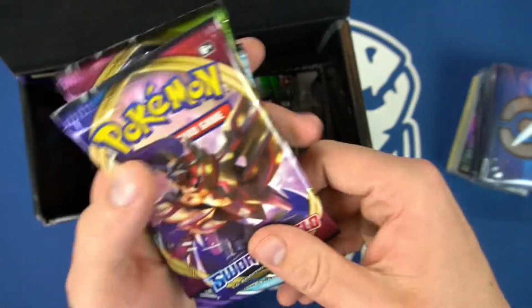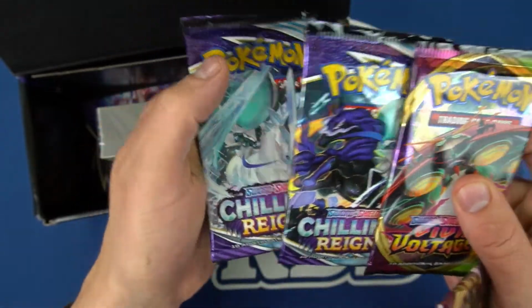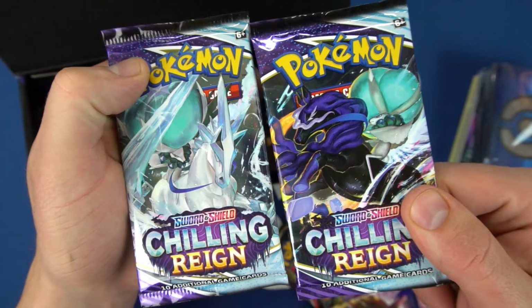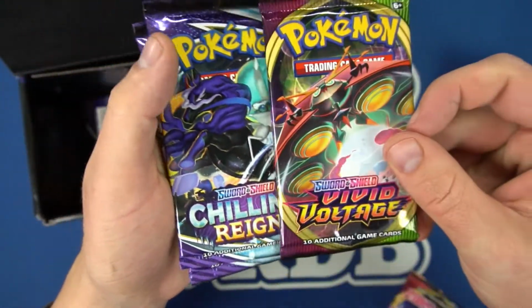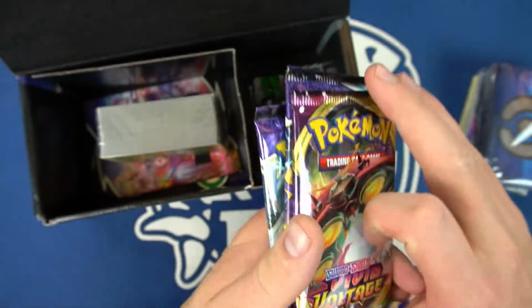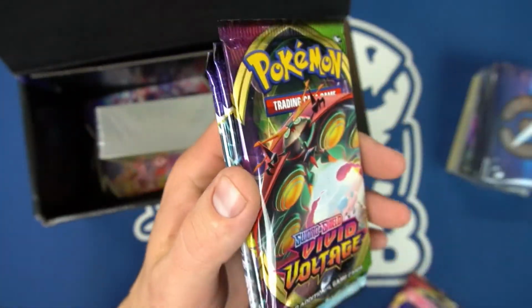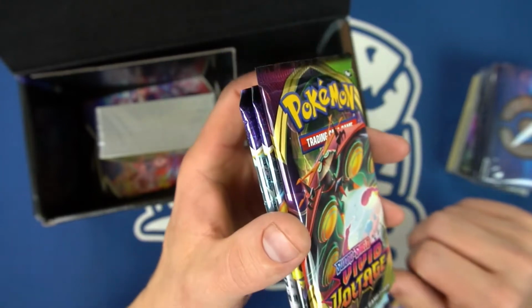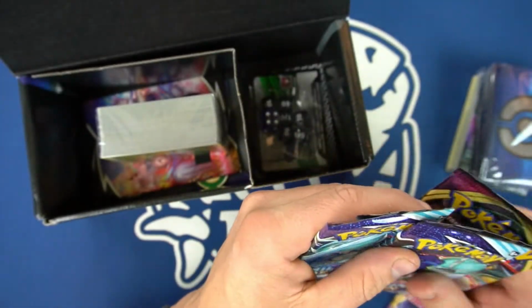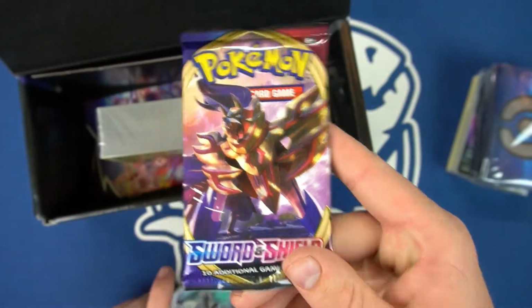So the packs you get in this one are a Sword and Shield, a Vivid Voltage, and Chilling Reign. Now these 2 were hard to come by until about a week ago, but both of these did get a small reprint, Vivid Voltage and the Chilling Reign. I'm expecting these sets were actually pretty good in the scope of things, compared with Battle Styles or some of the other ones that have come out recently that haven't been as good. But you do get this Sword and Shield base one here.